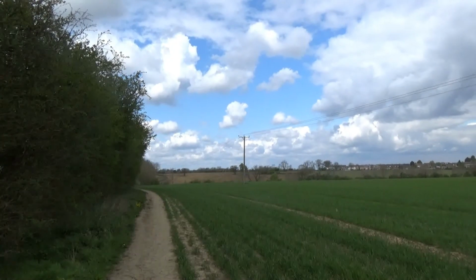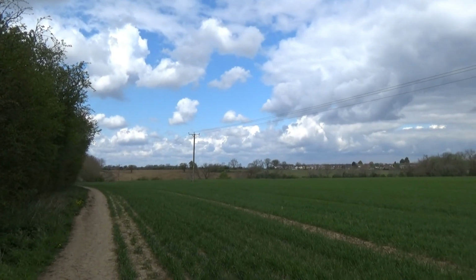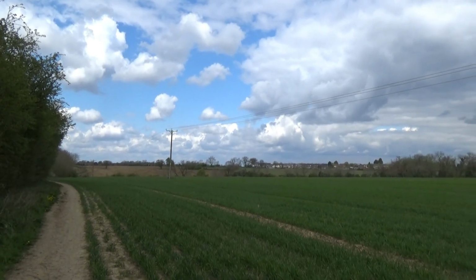Wigston is now a large conurbation of Leicester with no real clear countryside between it and the city. And any minute now, we'll hit that. Just see the edges of it coming into view now across this field. Few houses at the edge of Leicester.